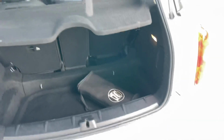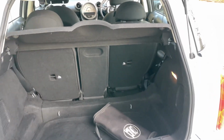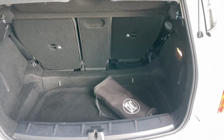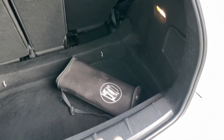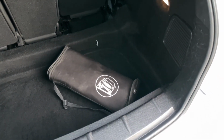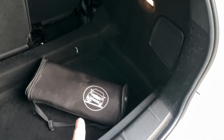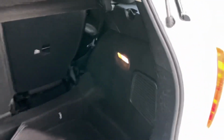Let's have a quick look in the boot then. It's actually a decent sized boot, and especially considering if you move those seats forward, you've got even more space in the boot. In here, if you look at the photos on Auto Trader, I'm not going to do it now for the video, but you've got a jack in there. You've also got a locking wheel nut, and you've actually got another locking wheel nut in there as well, just for good measure. So you do have a lifting jack, which is good to see.